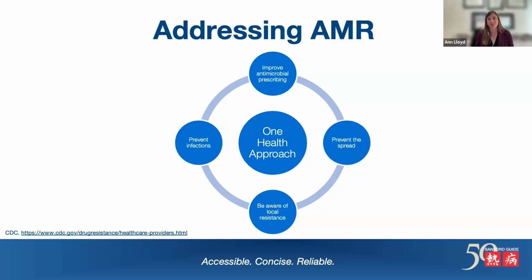So taking that into perspective and realizing that how we use antibiotics in each of those settings impacts those other settings. So taking that lens of this One Health approach, we need to, number one, improve antimicrobial prescribing. We need to, number two, prevent the spread of infections. So working with our infection prevention and control colleagues to help prevent infection spread in our facilities and in our communities. Number three, we need to be aware of local resistance patterns.